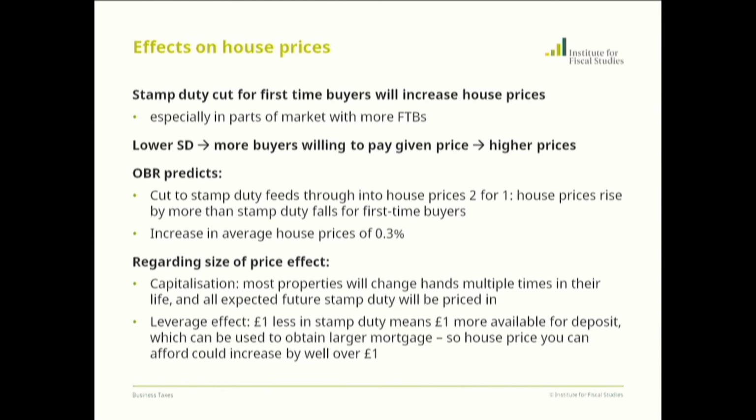If I pay £1 less in stamp duty, that means I've got £1 more available to put down as a deposit. That might mean I can obtain a larger mortgage. And so actually the house price that I can afford to pay right now, to secure right now, could increase by well over £1. It could easily be £5 or £6 for every pound.